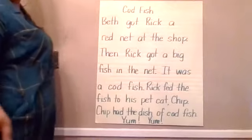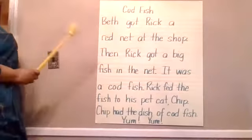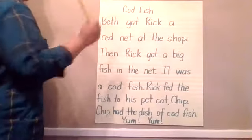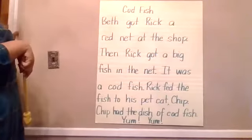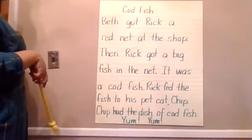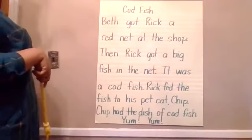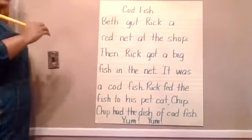Okay, so our story today, let me get my pointer. I know you remember these from the classroom. The story is called Codfish. Now, I'm going to read the story straight through twice, and then we are going to identify the words that have the TH digraph in them, all right? All right, turn your listening ears on.